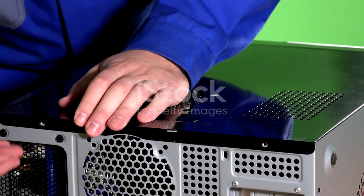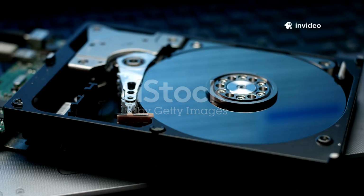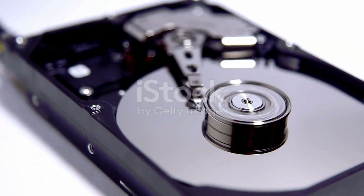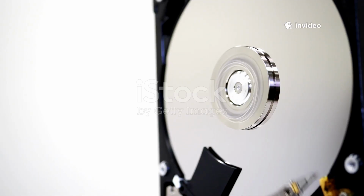Let's get into how these things actually work. Inside an HDD, you have one or more flat circular disks called platters. These platters are coated with a magnetic material, and they spin incredibly fast, usually at 5,400 or 7,200 revolutions per minute. There's a small arm, called a read-write head, that moves back and forth across these spinning platters, a lot like the needle on a vinyl record player.